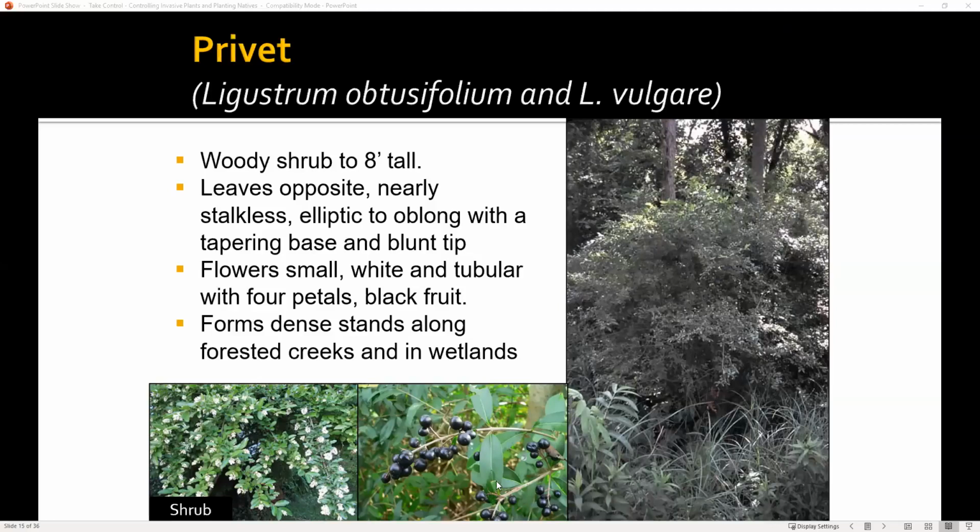You can see in the middle picture, they're almost stalkless. That is, they don't have a petiole. It looks like the leaf is attached almost directly to the stem. The flowers are white and they are held in little clusters at the end of the branches. So all of these white clusters are the flowers. And those turn into these black berries by the end of summer, which are then eaten by birds. And the birds distribute them to, this is a wetland that had hundreds and hundreds of privet shrubs in it, as birds spread the berries from nearby landscaping.